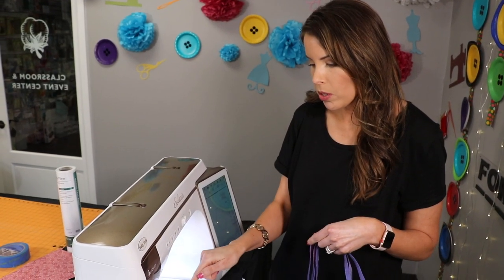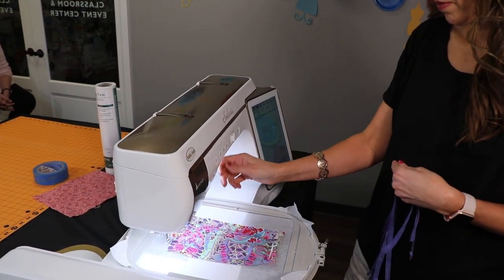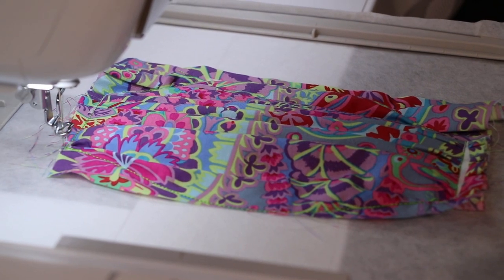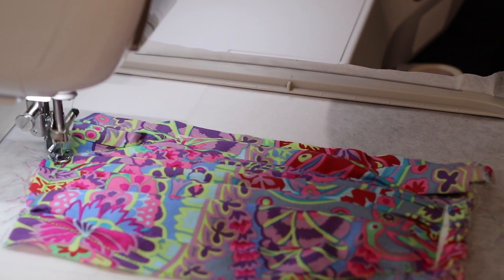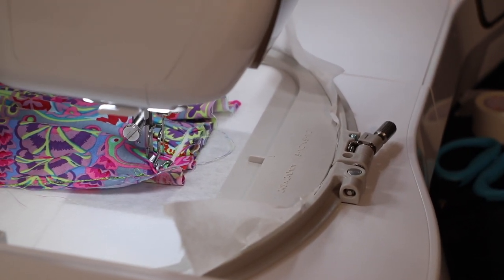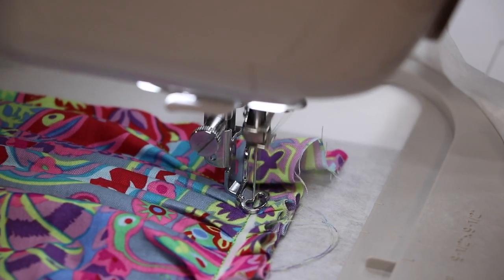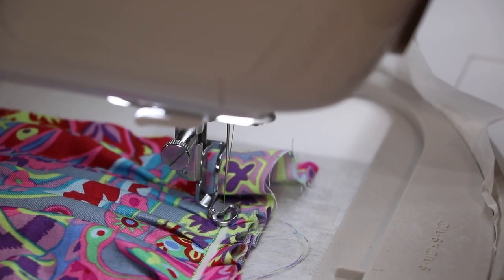The next step is a placement stitch. It's going to stitch 4 little lines to show me where to put my straps. So now I know where to put my straps.